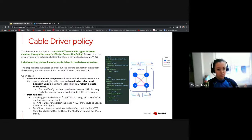This kind of cluster connection policy would allow you to leverage label selectors to determine what cable driver to use between clusters. And really the use case is essentially to enable end users to avoid the cost of encrypted links between clusters that share a private link, so essentially they can leverage VXLAN, let's say, rather than IPsec everywhere.